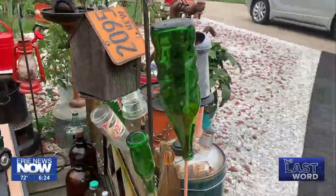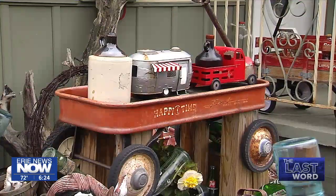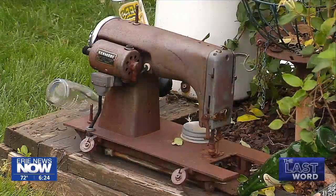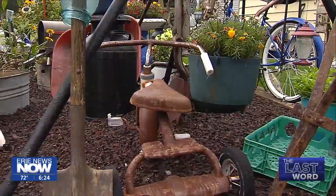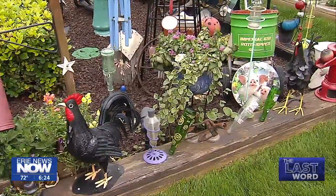There's a potpourri of items: a shovel, a leaping rabbit, a red wagon, a plow, a bird cage, a scooter, an old lawnmower, a sewing machine. Everything displayed neatly in the yard. Hundreds of items purchased by the Deasons at flea markets and yard sales across the country. And then we'd see stuff in places and we'd say, well, that would look nice in the yard, and we would get it and put it in.